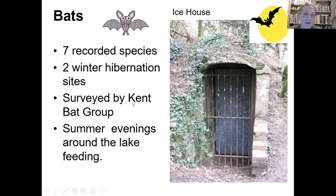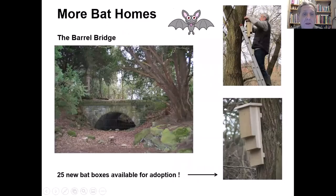As I mentioned, John comes in twice a year in January and February and monitors them for the numbers of bats that are in the ice house and the barrel bridge. And in the summer evenings, you can go around the lake and watch all the bats that are feeding around there. That's the second hibernation area. So it's a barrel bridge.